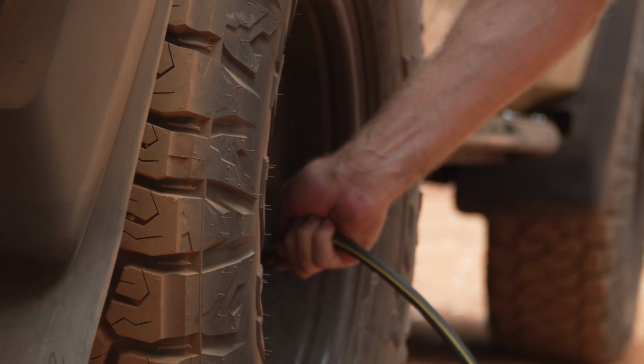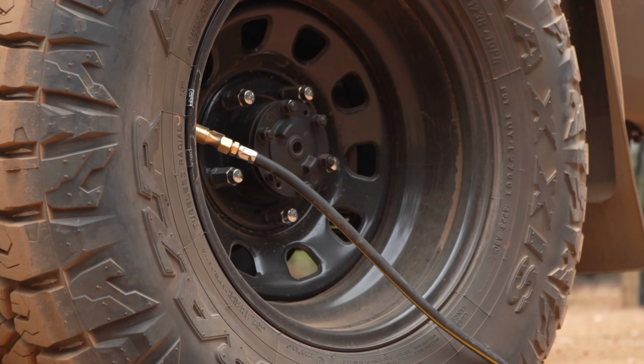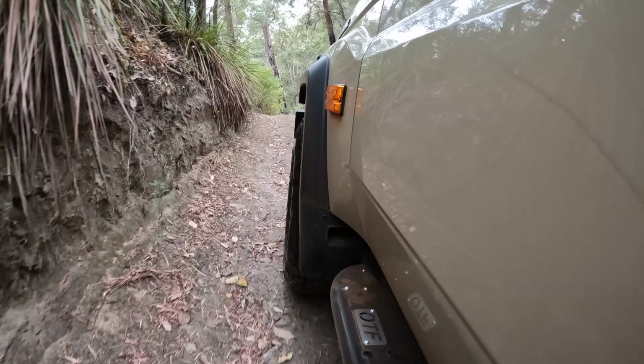Tyres have just been deflated. What do I go down to? I think 16 psi front and back, and we'll see if that is a good measure. The tyres are bagging out quite nicely, getting a nice long footprint, so I reckon it's probably the ideal pressure.